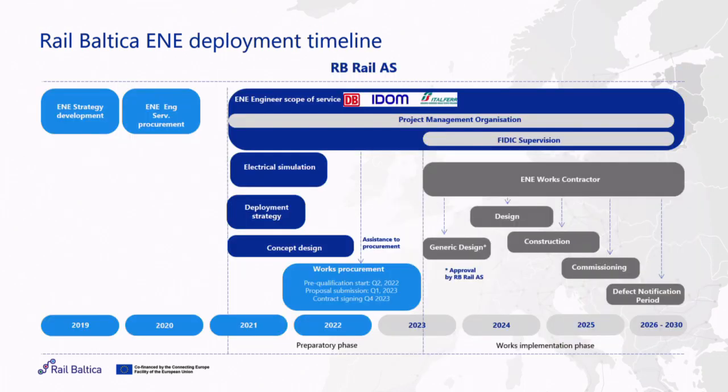If we speak about the timeline, as you can see, the deployment process started already in 2019 with the development of the ENE strategy. Starting from April last year, an engineer was in place, and the work continued with the development of different documents and deliverables. So to enter into the works procurement phase, we plan to announce the procurement in the upcoming weeks. And the plan is to conclude the contract in Q4 of next year.